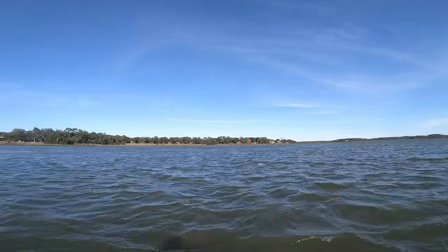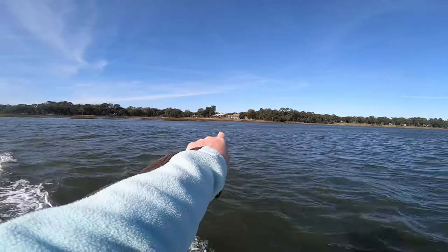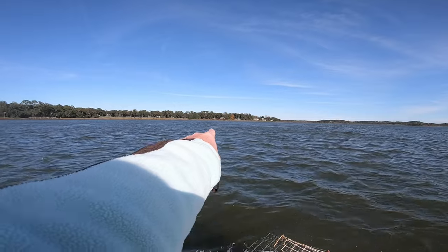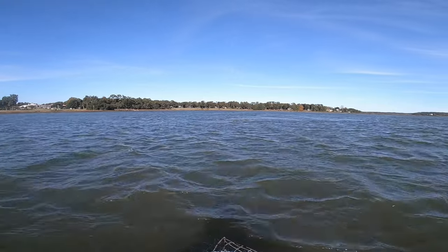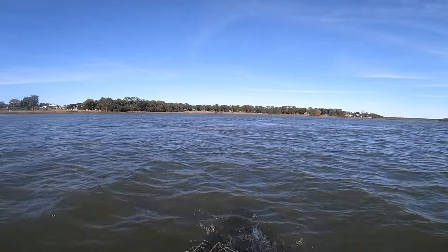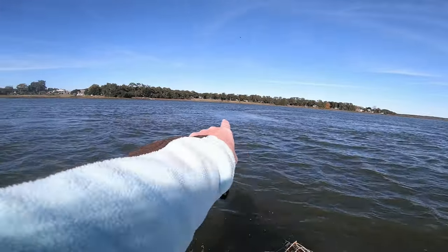Looking at the water can be very misconstruing, because you see right there is a patch of oysters already starting to come out, and this whole area is like that. I can actually see the water rippling right here on two different spots where the oysters are going to be popping out very shortly. The edges are starting already, but I can see the little ripple on the water showing up right here in this area and all along that one.